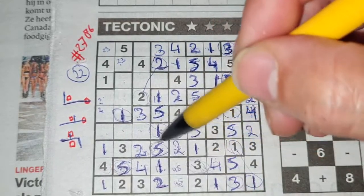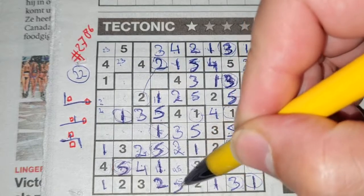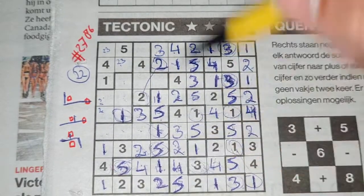4 and a 5 are left. We have a 5 there, no 5 there. 5 should be here and a 4 goes there. Alright.